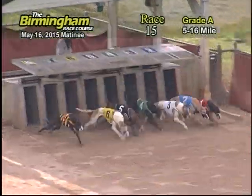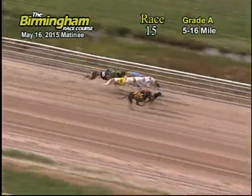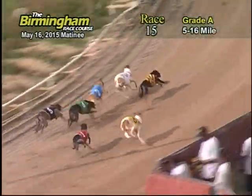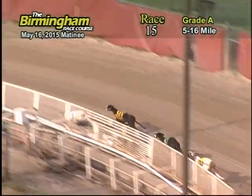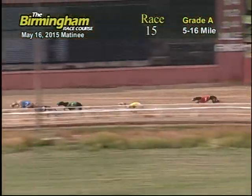Smitty is on the move. And they're off, making their way onto the stretch. The 1 has the early lead, followed by the 8, 3, and 2. And as they make their way into the first turn, the 8 and 3 both have taken the lead from the number 1 Greyhound. Now making their way towards the back stretch, the 3 now maintains the lead over the rest of the pack, followed by the 8, 2, and 5.